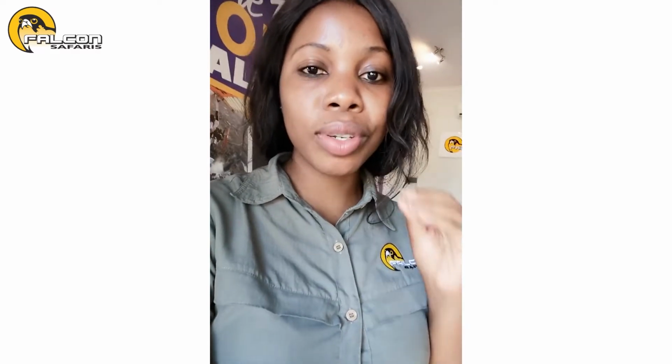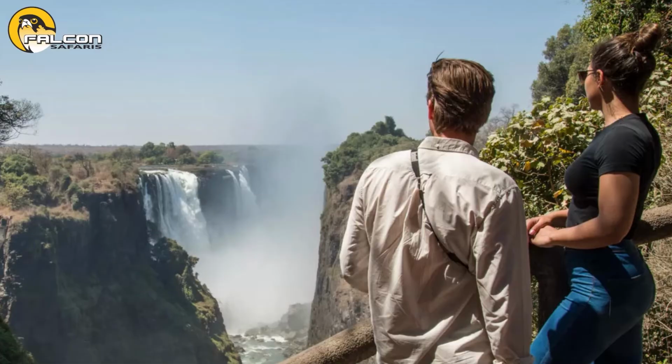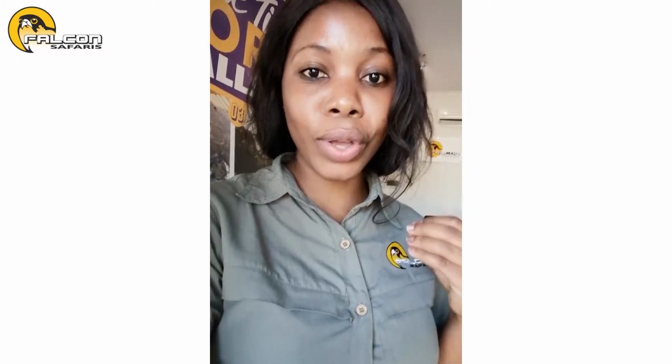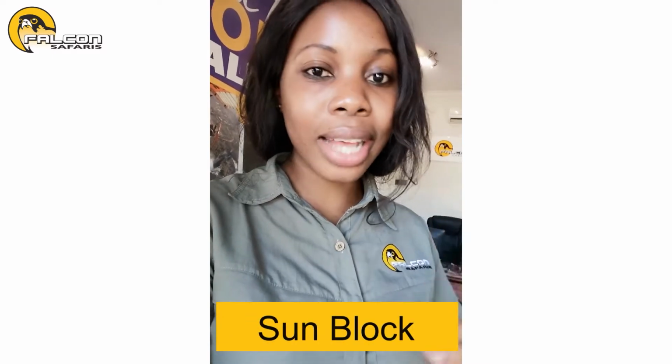Now, the number one important thing you should know is that Victoria Falls is generally a hot area, and so when you are packing, especially items of clothing, please think light clothing that dries up quickly. As you visit the Victoria Falls, you are most likely going to get wet, so you need light clothing. Number two, you need sunscreen or sunblock.